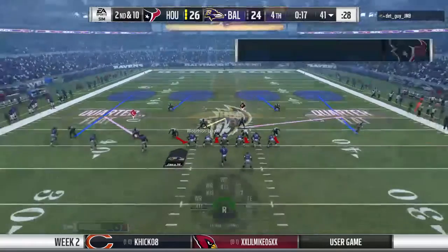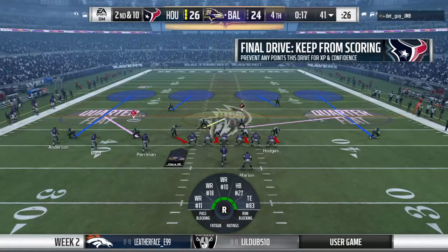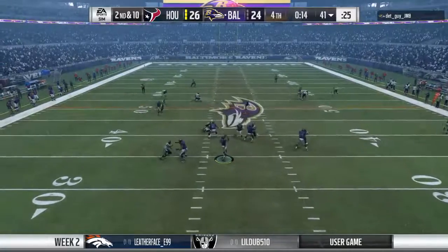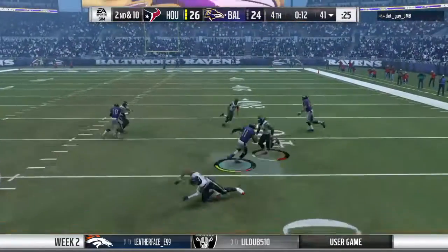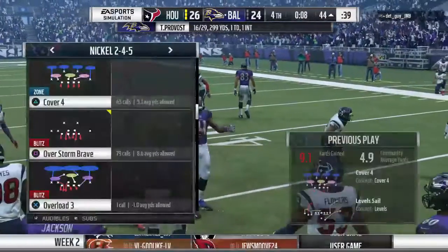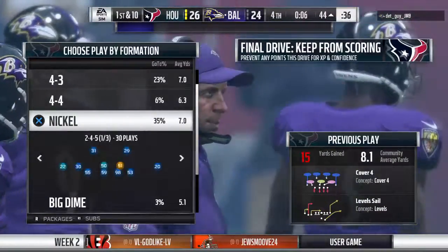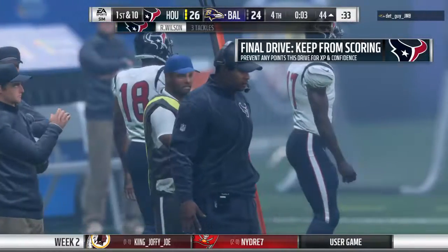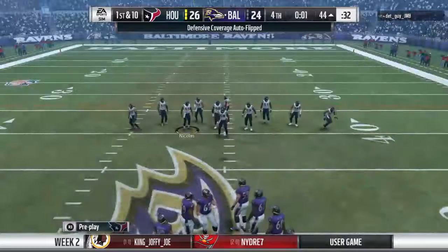Here we go. 3-19. Now he'll look to throw here on 2nd and 10. And he comes back with one complete. And taking it across midfield and inside the 45. The Raven passing game getting in sync, another 1st down. And I think that's going to do it. They can't get another play off.